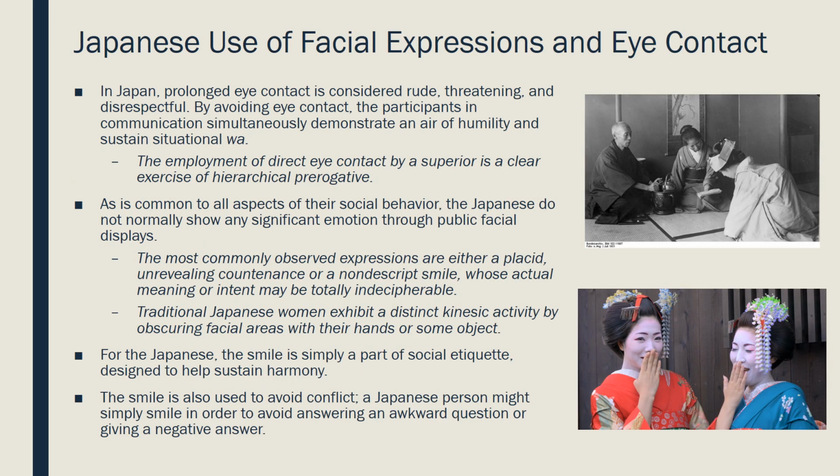In Japan, prolonged eye contact is considered rude, threatening, and disrespectful. By avoiding eye contact, the participants in communication simultaneously demonstrate an air of humility and sustained situational wa. The employment of direct eye contact by a superior is a clear exercise of hierarchical prerogative.